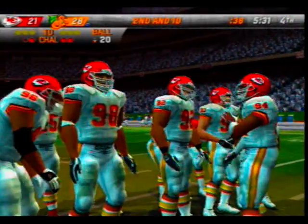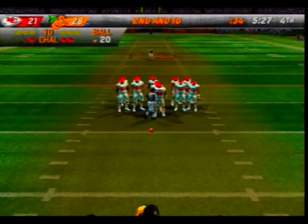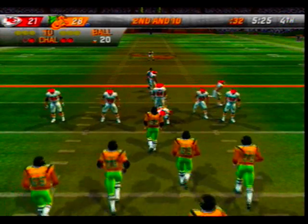So he takes advantage of the option to challenge the play, and it pays off. You bet. They just went from a bad play to a good one. And that does a lot for your team. Now let's see if they can take advantage of it.